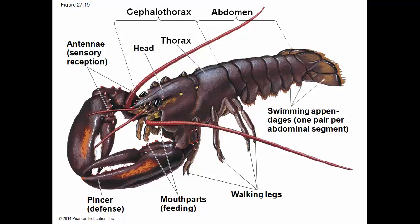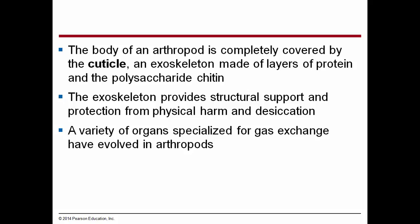The appendages, including the antenna, pincers, mouth parts, walking legs, and swimming appendages, are jointed. The head bears a pair of compound multi-lens eyes, each situated in a movable stalk. The whole body, including appendages, is covered by an exoskeleton. The body of an arthropod is completely covered by the cuticle, an exoskeleton made of layers of protein and the polysaccharide chitin. Chitin is, by the way, the same material that fungus uses. The exoskeleton provides structural support and protection from physical harm and desiccation.